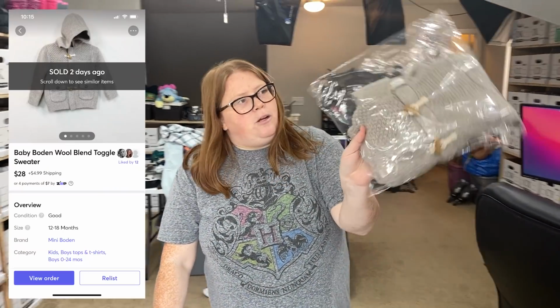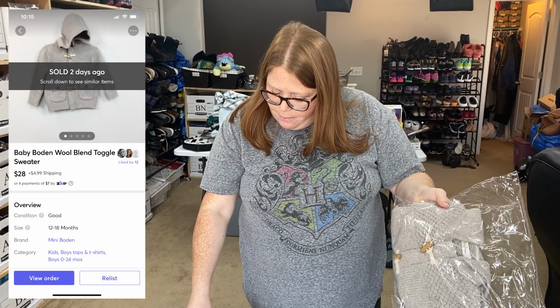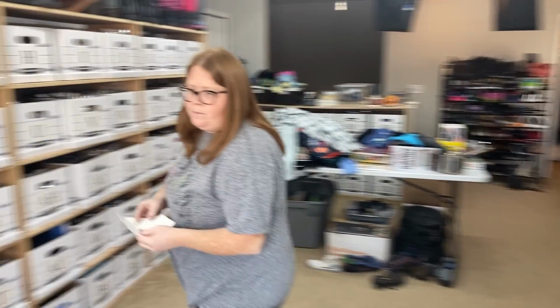So this sold on Mercari. This is just a baby Bowden, like a cute little toggle wool sweater. I purchased this at a Raylana sale a while back for $10, and it sold for $28 plus shipping. That's just gonna go out in a normal poly.